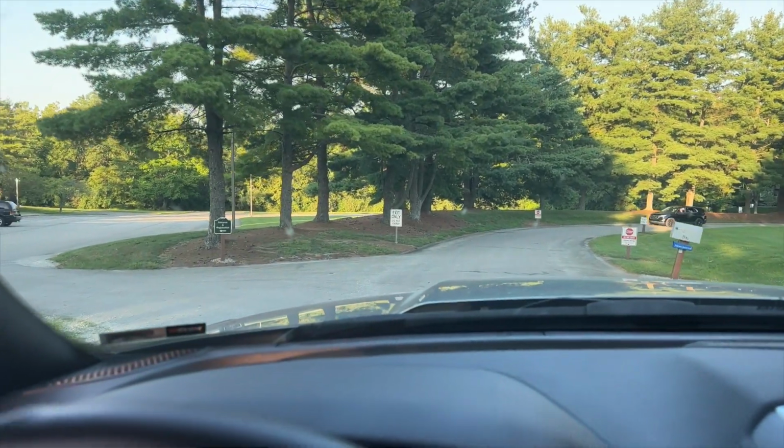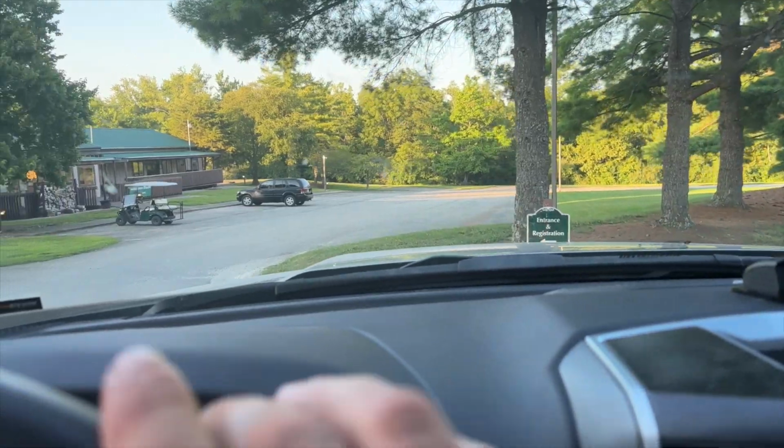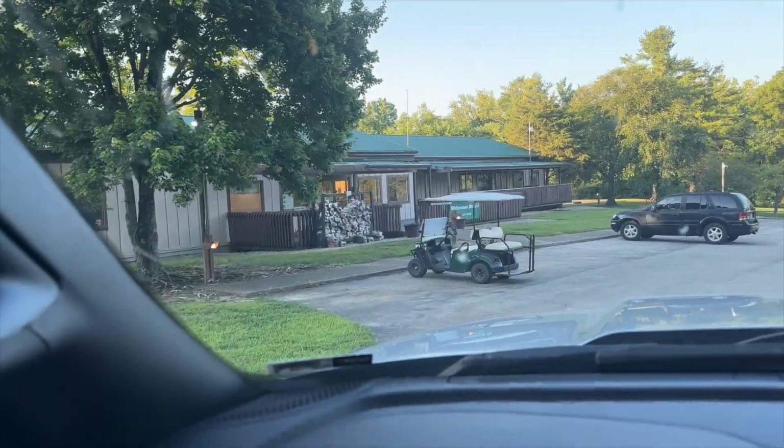Off to the left, you'll see the ranger station where you check in. Also has a little store and a couple clubhouses in there. We're going to go ahead and pull in here in the parking lot and go check it out inside, see what it looks like.